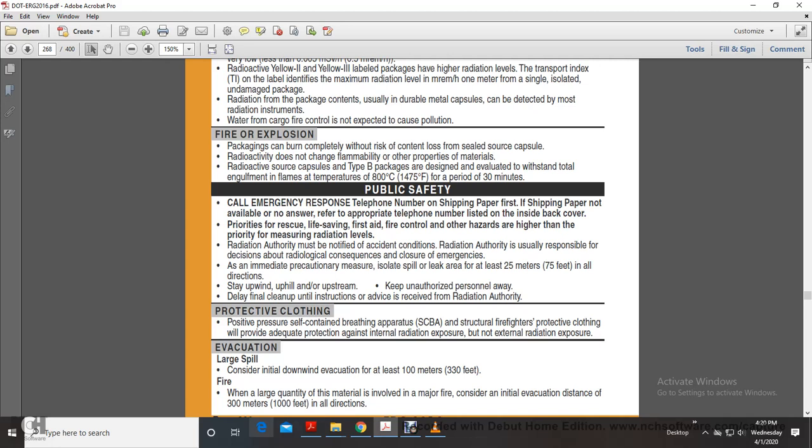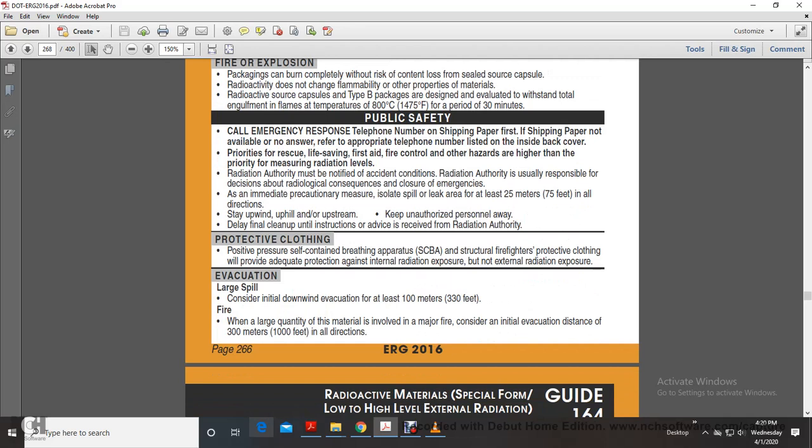As an immediate precautionary measure, isolate the spill or leak area within 75 feet in all directions. Stay uphill, upwind, and upstream. Keep unauthorized personnel away. Do not delay final cleanup until instructions or advice is received from the radiation authority.